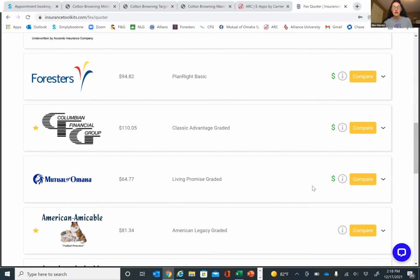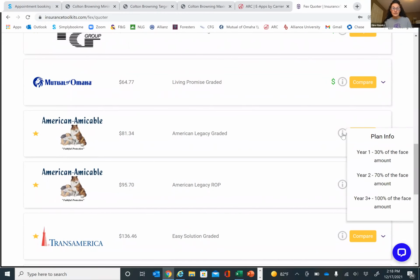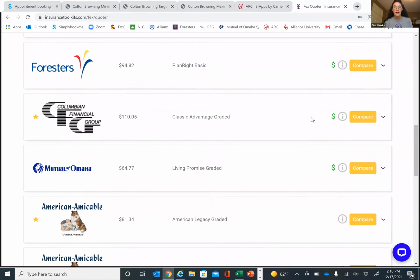And then you can just go down and see American Amicable is a little bit different. They do 30% of the face amount the first year, 70% of the face amount the second year, and 100% of face amount the third year. So again, little things that are very hard for new agents to know or remember are right here. So it's giving you little tips as you're going along as well.